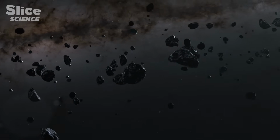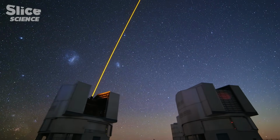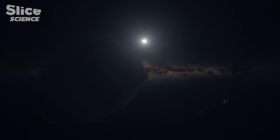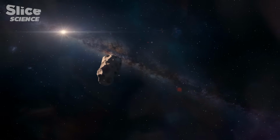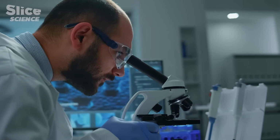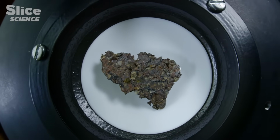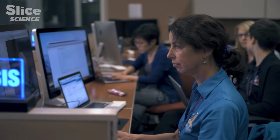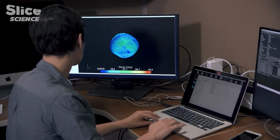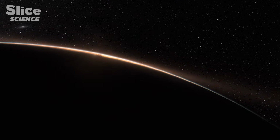For more than 200 years, astronomers have been wondering what asteroids actually look like. They believe that these primitive rocks have been concealing countless secrets for billions of years. From the far-flung reaches of space to laboratories on Earth, scientists are trying to unlock these secrets. Asteroids are time capsules that take us back to the formation of the solar system and the creation of Earth.